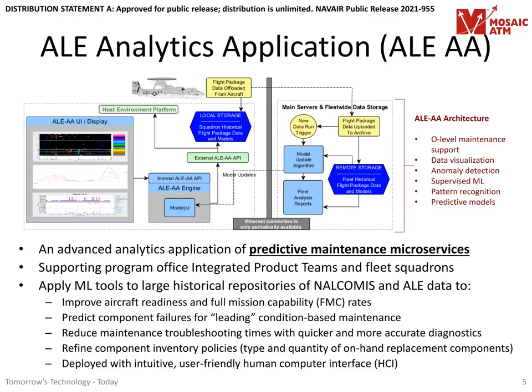Today, flight package data is offloaded from an aircraft during post-flight maintenance as depicted on the left side of this diagram. Single flight data is currently depicted as standalone information with no further analysis being done. But applying Mosaic's machine learning algorithms and data analysis techniques to previously archived uploads, users will be provided with model updates that can be used to make key maintenance and sustainment decisions to optimize aircraft readiness and fully mission-capable rates.